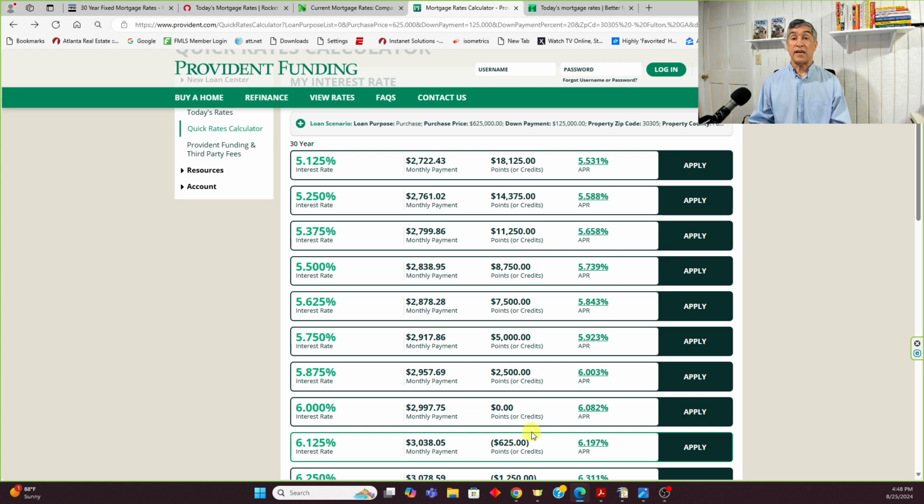The other thing is it can go the other way. They can give you a 5.75% loan, but in this case, it's going to cost you 1 point or $5,000. They might say no points, but $5,000 in some sort of fee is going to be included in your final total. So don't be tricked by that. You can get as low as you want. You can get down to 5.25 if you pay $14,375 up front.